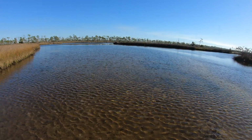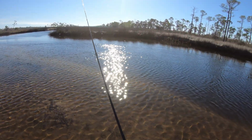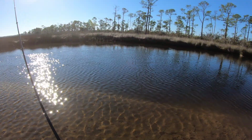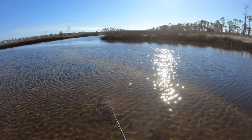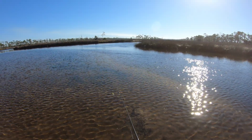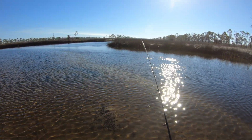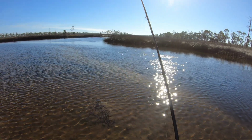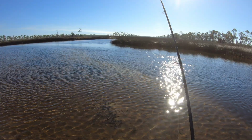I'm really hoping to get a trout. That was what I really wanted to cook. I just realized I made a big mistake. Another thing I forgot, a fillet knife. Luckily I got my pocket knife and it's plenty sharp. Be a little bit interesting trying to clean that fish though.